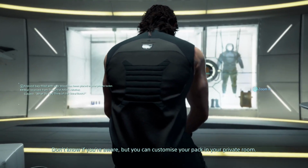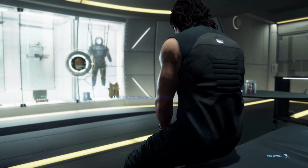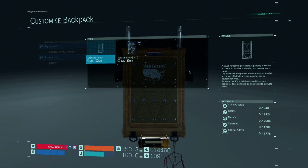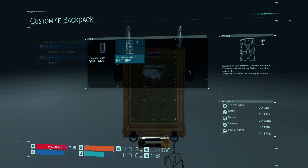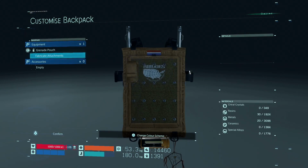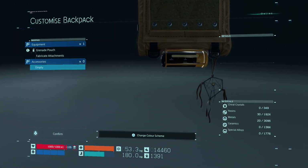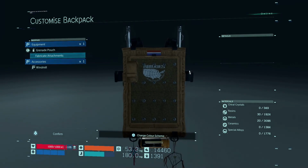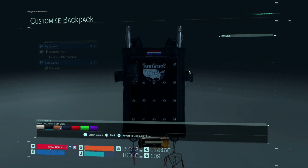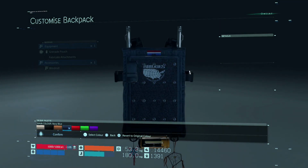Sam. Don't know if you're aware, but you can customize your pack in your private room. Yeah, I realize. Is that over there? Customize. Grenade pouch, extra battery. This is just useful stuff. Well, how much can I put on it? Oh my god. Accessories, empty. Windmill. Sure. Change color scheme. These are bright. No. I don't mind this one. It was really bright, so... Revert to original color.